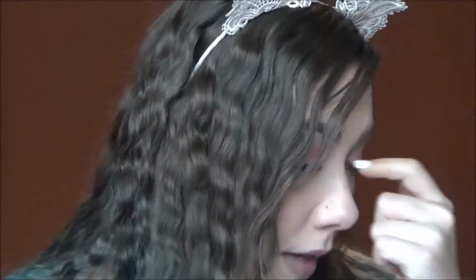Alright guys, well this is the end result, the look. I put on mascara and I also put on my lippy. If you know me, you know I don't wear lashes that often. I use the CoverGirl So Lashy Blast Pro. It's okay, it's just okay.